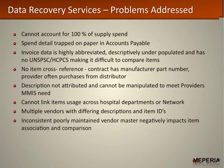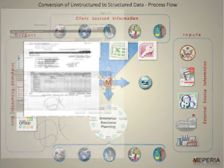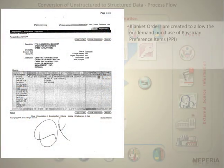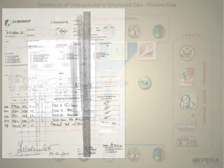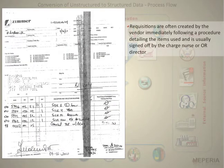the ability to compare. The process typically starts with blanket orders that are created to allow on-demand purchases, normally surrounding physician preference items, commonly known as PPI. You'll note that no line item detail is specified, only a total amount of dollars authorized for each vendor. Demand is recorded by requisitions that are often created by the vendor immediately following a procedure detailing the items used, and is usually signed off by the charge nurse or OR director.